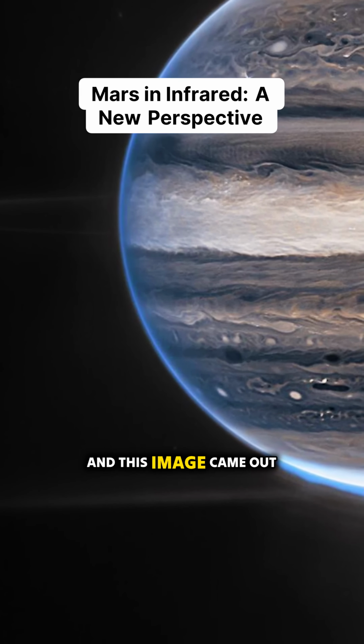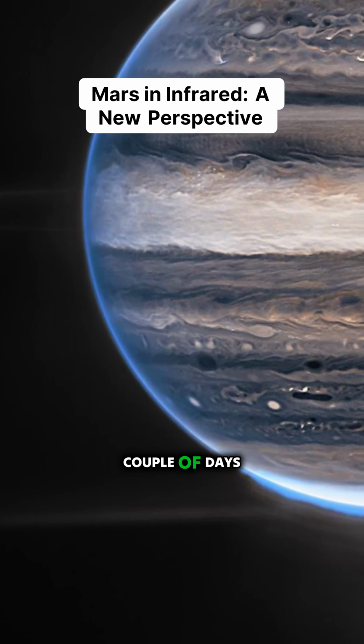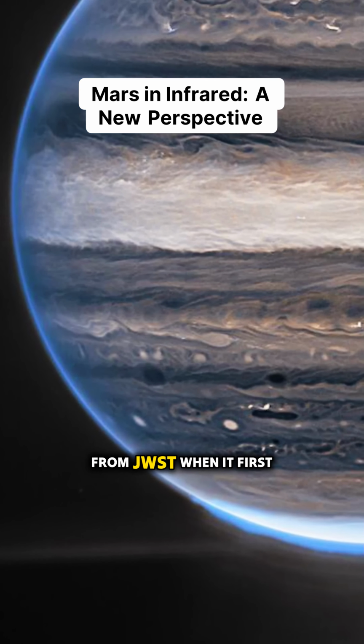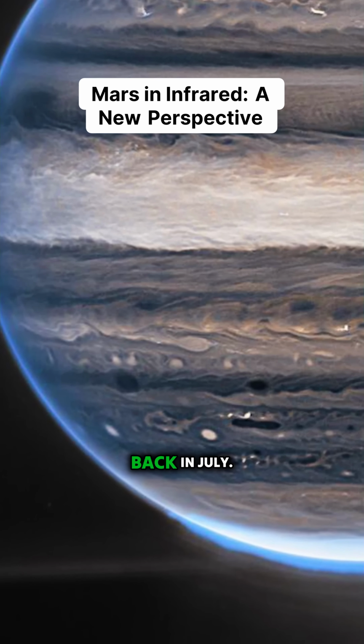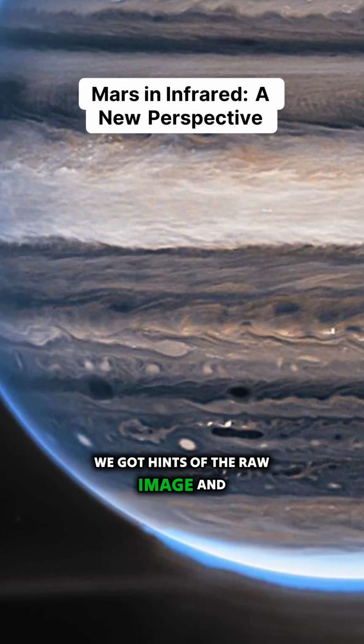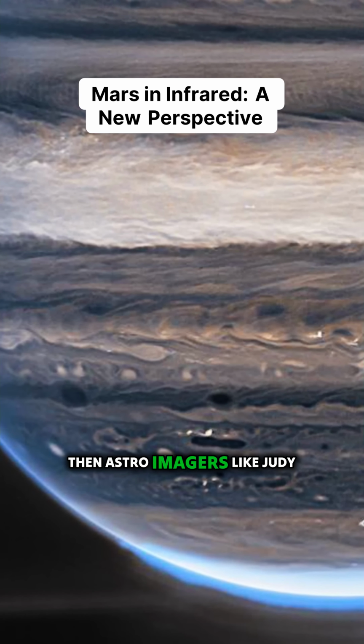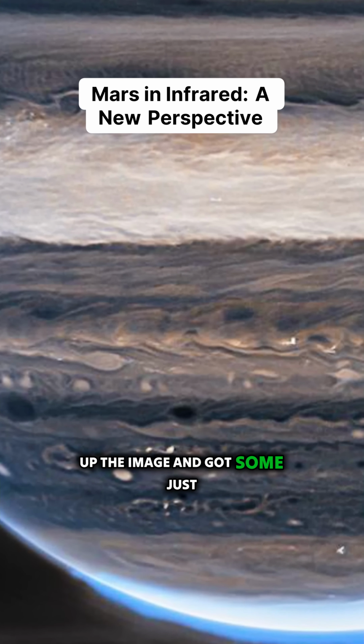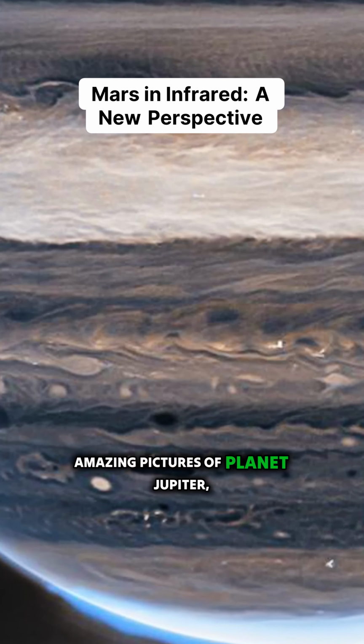And this image came out just a couple of days after the full release of images and data came from JWST when it first started up back in July. We got hints of the raw image, and then astroimagers like Judy Schmidt came along and cleaned up the image and got some just amazing pictures of planet Jupiter.